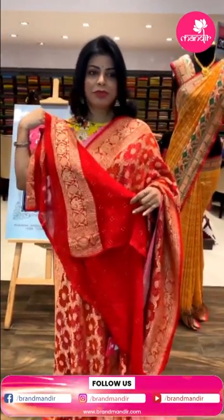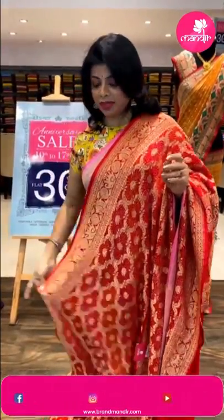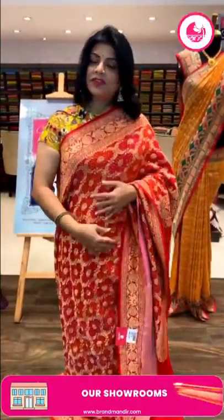And this is the blouse, self plain bandini buttas and border. Beautiful Banarasi Bandini Georgette, very lovely fabric. Too good, very lovely saree.